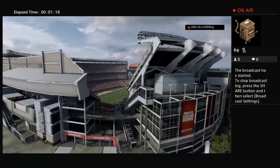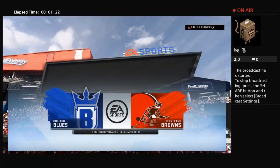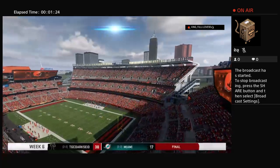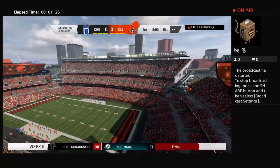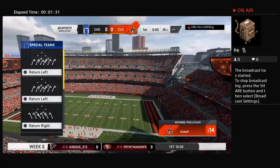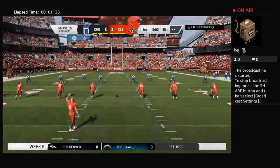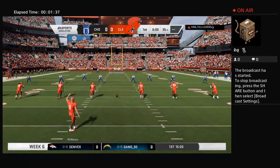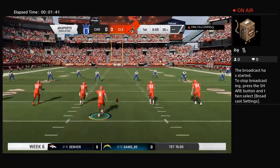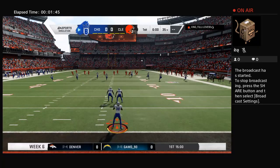All right, Coach. First opened in 1999. There's a good look at First Energy Stadium here in Cleveland, Ohio. The scene a few moments ago, here it is. It's unlike any other in sport as both teams made their way out of the tunnel. These folks are fired up as their guys are ready to do battle between the Chicago Blues and the Cleveland Browns. Set to go now in Week 6 of the NFL season, and we are underway on EA Sports.